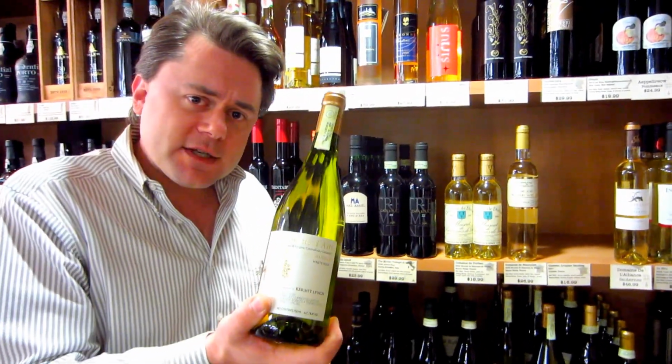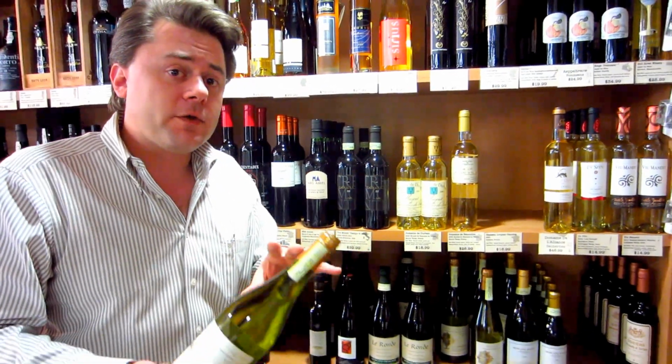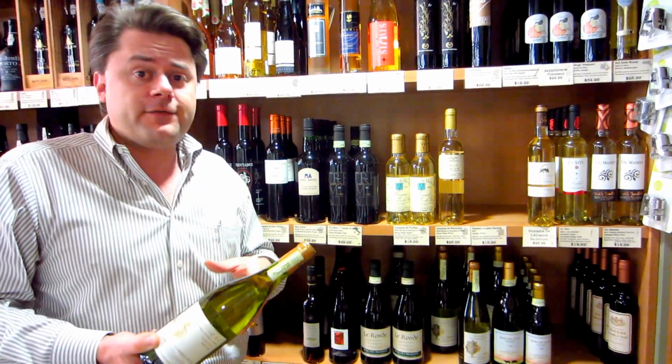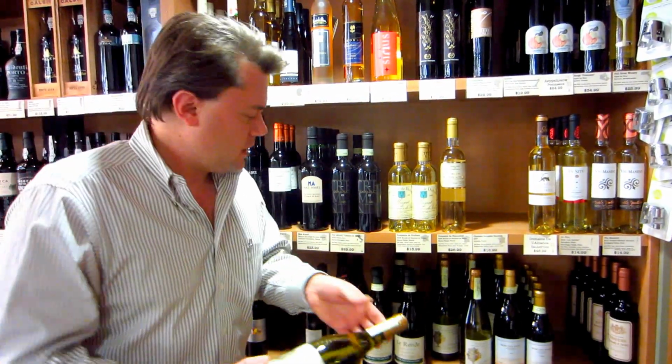These are a little sweet and a little bubbly. One nice thing about them is that they're very low in alcohol, so that at the end of a meal, you know, if you have to drive or whatnot, you can have a little bit without becoming schnockered.